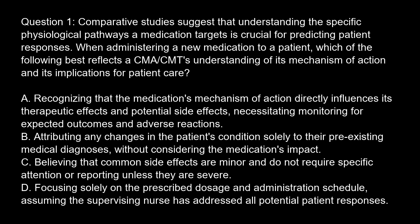Option A. Recognizing that the medication's mechanism of action directly influences its therapeutic effects and potential side effects, necessitating monitoring for expected outcomes and adverse reactions.